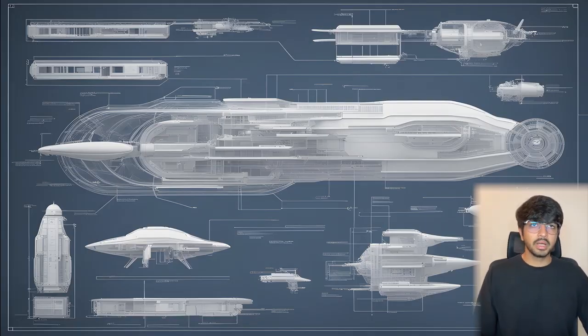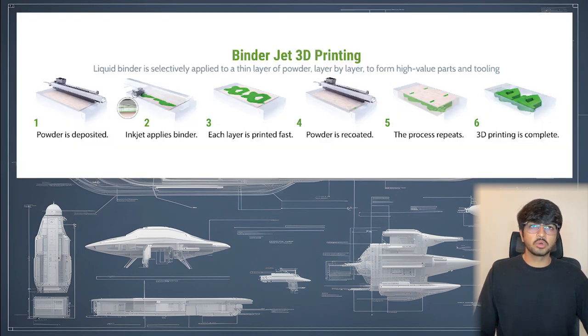Now let's talk about binder jetting technology. Binder jetting is a 3D printing process where a binding liquid agent is used to selectively deposit on powder particles, fusing them together. This method is commonly used in rapid prototyping because it allows for the creation of layers on spread powder quickly and efficiently. Binder jetting technology is faster, cheaper, and simpler compared to all other methods, making it suitable for printing large-sized objects.